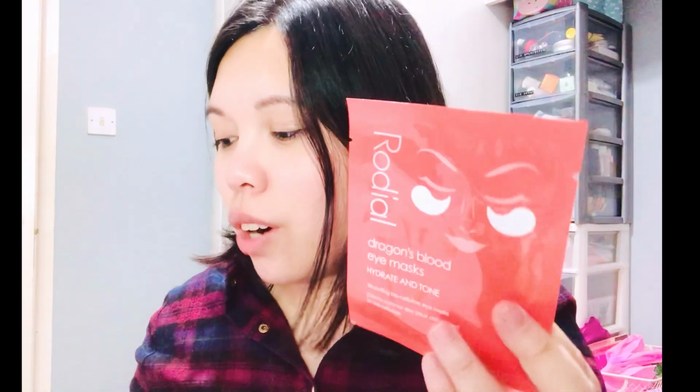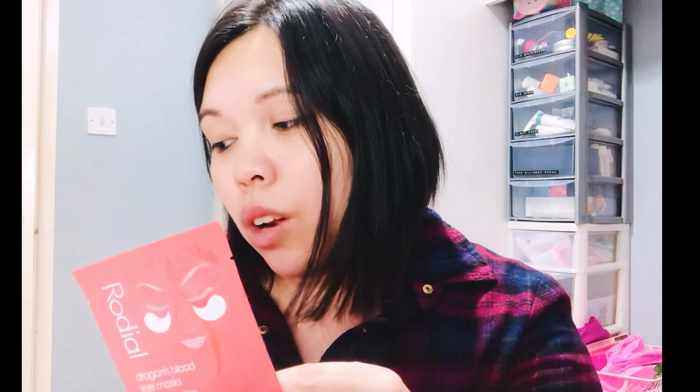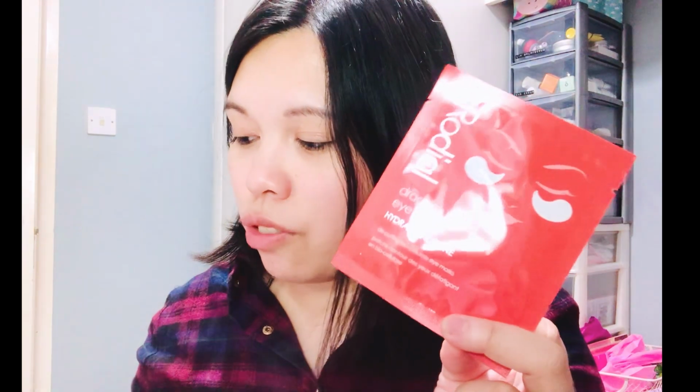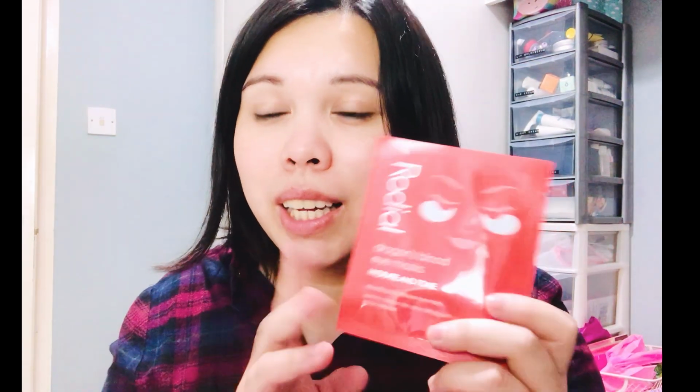And it says brighten your eyes with this innovative gel eye mask, great for providing intense hydration to your delicate eye area, thanks to hyaluronic acid, as well as providing an immediate depuffing and cooling effect as a result of dragon's blood from the Croton Lechleri tree. Your eyes will look instantly brighter and more alert. I really need to use this one at the moment, so yes. Glad I've got one in here.